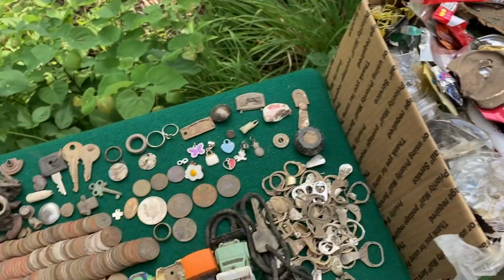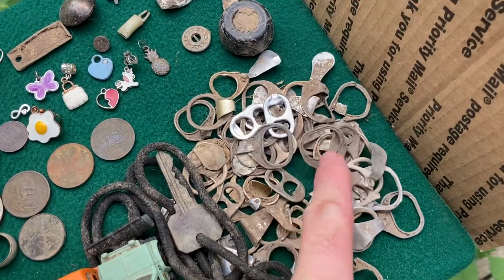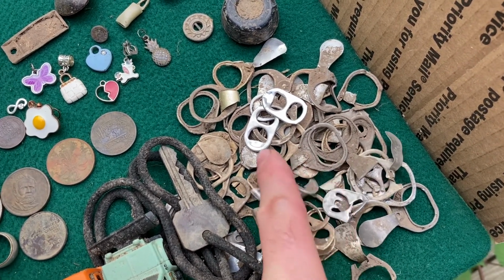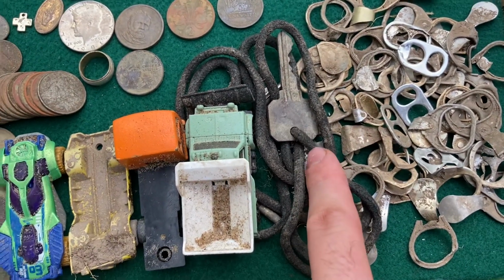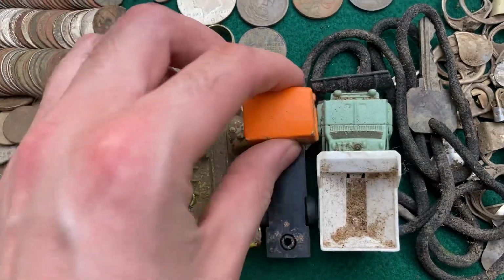But we're going to come over here and go around the board just a little bit. I did manage to dig up a little bit of pull tabs, actually not that many, and surprisingly I was actually digging the low tones, so not a whole lot of pull tabs this week. Got myself a key that was on a string, got a few toy cars, one or two of them, maybe three of them will be salvageable.